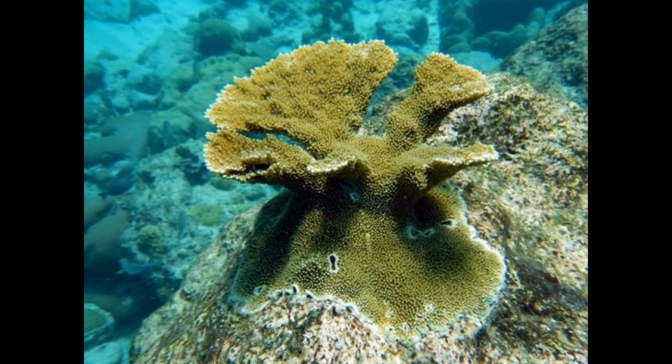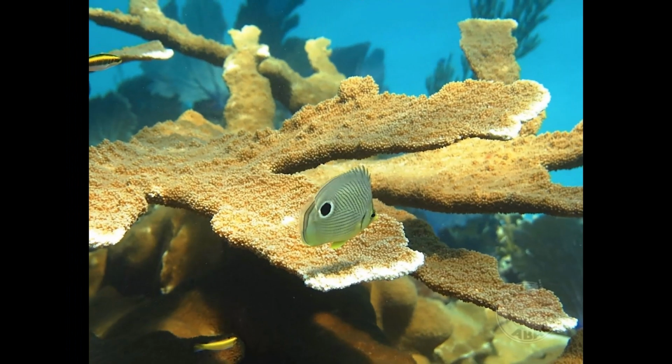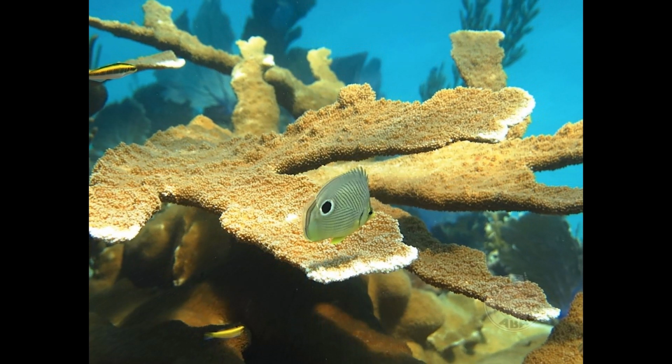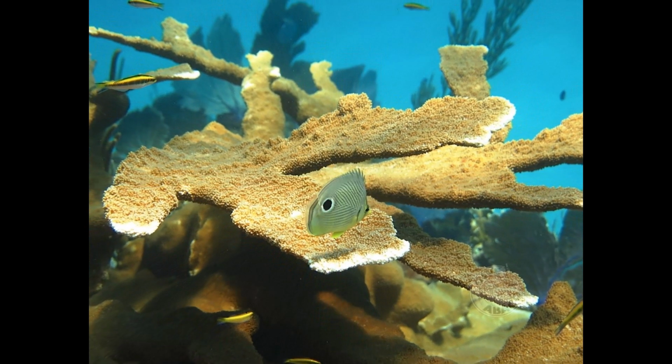Climate change is one of the most significant threats to Elkhorn coral and all coral reefs worldwide. Rising sea temperatures lead to coral bleaching, where the coral expels the symbiotic algae that provide them with essential nutrients and color. This weakens the corals and makes them more susceptible to diseases and death.